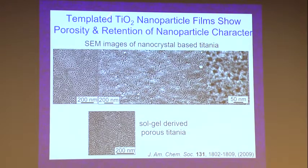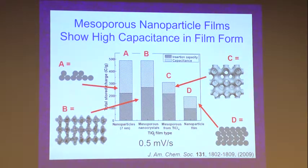Let's take those exact same titanium dioxide nanoparticles that I showed you before. These are examples of porous networks that are made from nanocrystals. Here are the individual nanocrystals you can see in the walls. And we can also make things from sol-gel precursors where the walls are solid, made out of a pure titanium dioxide network. And the surface area here is much lower than the surface area here. And by the way, this is disordered and this is ordered and they're identical as batteries, so the ordering doesn't bias much.